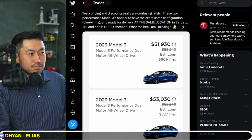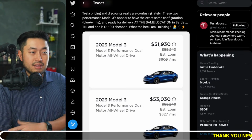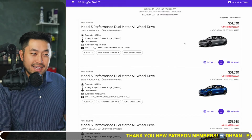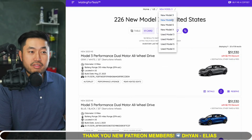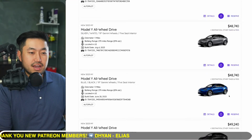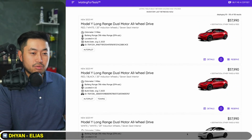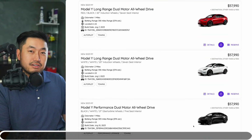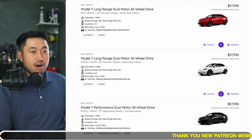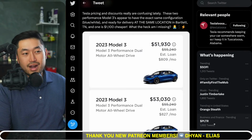So we're going to try and explain what could be going on. And really, the biggest thing could be the one thing that could be the difference for Tesla Model Ys: hardware 3 versus hardware 4.0. We discovered early on that if there is a slight discount on the Tesla Model Y, that potentially could be because it has hardware 3.0 versus hardware 4.0. But jumping back to the Model 3 Performance, this could be for a variety of reasons.